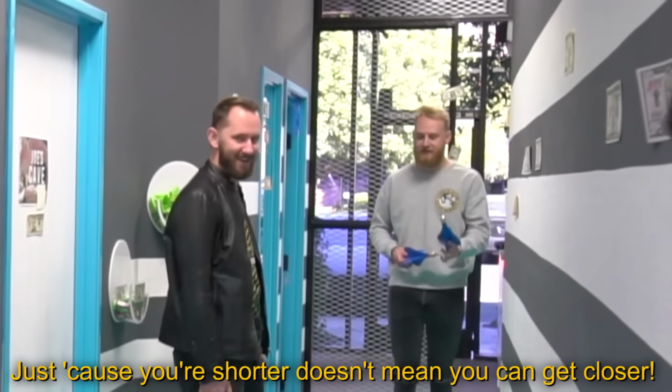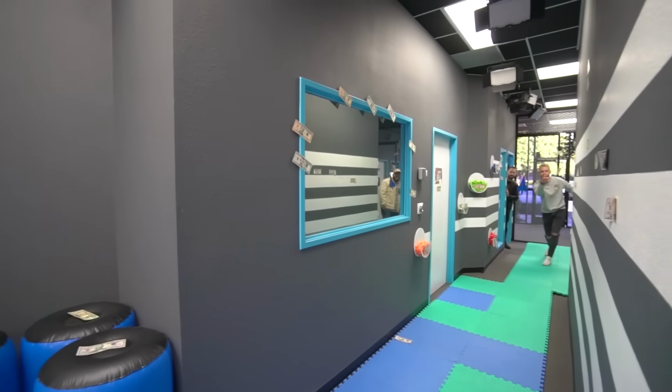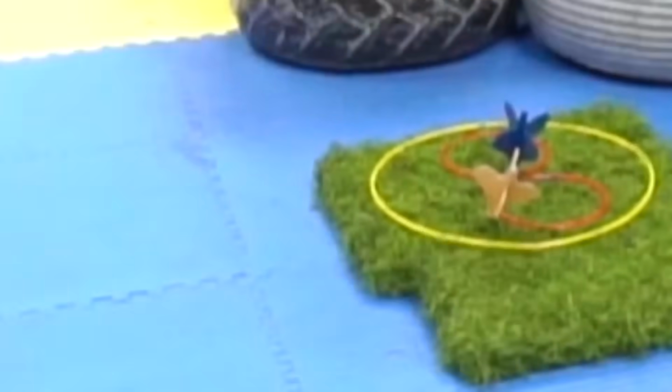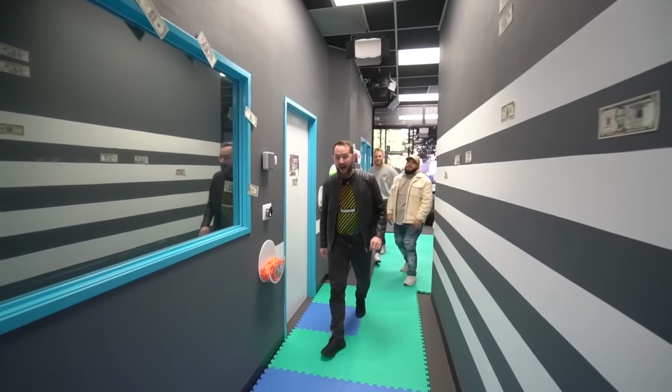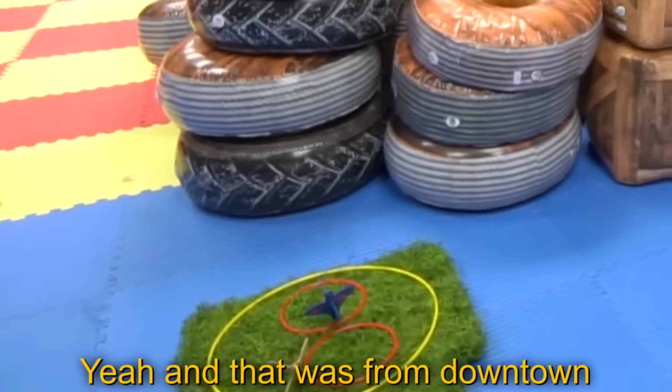Just because you're shorter doesn't mean you need to be closer. Oh! I'm bad at this. Oh! Did you get it in the red? Nice. That was the second try. Yeah, and I was from downtown.